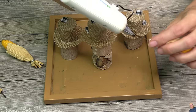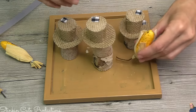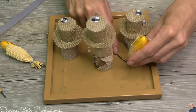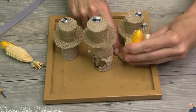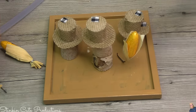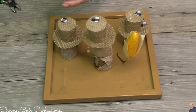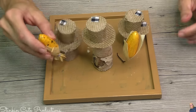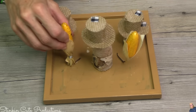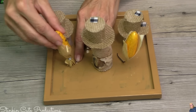Then I dug into my stash and found these cute corns from Dollar Tree last year. And I placed my scarecrows temporarily where I wanted them to be just so I could get the placement of the corn good, because like I said, I'm kind of making a scenery. An autumn scene, a fall and harvest scene. You know what I'm saying.